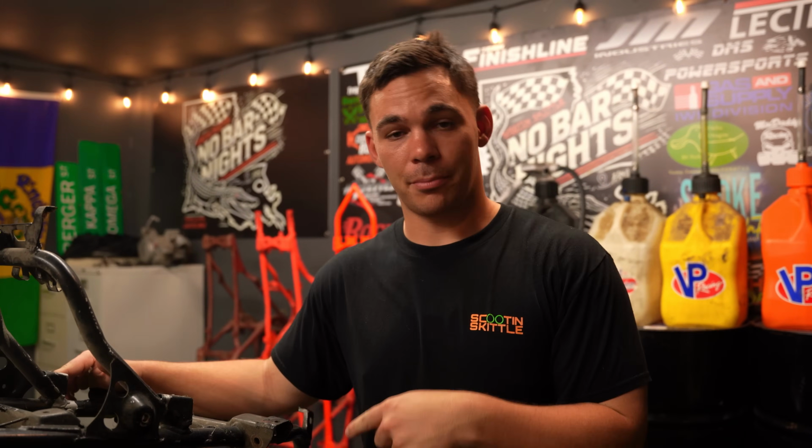And hopefully we can find one that's not completely messed up and is in tip-top shape as it possibly could be. So while we're searching for a new frame, if y'all thought the frame was in bad condition, let's take a look at the motor.